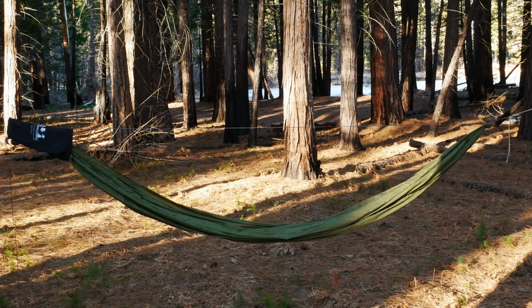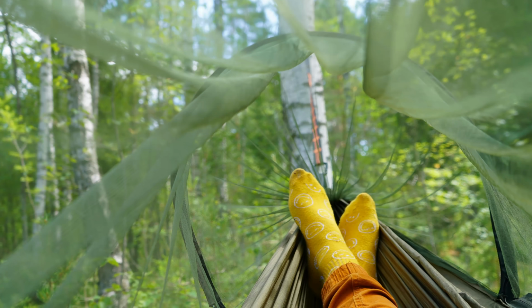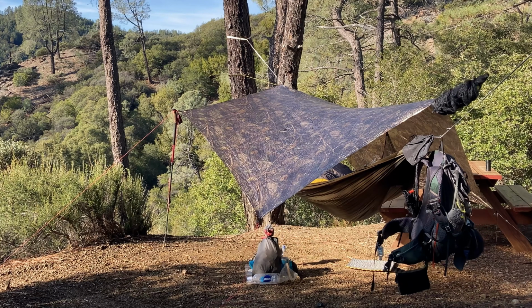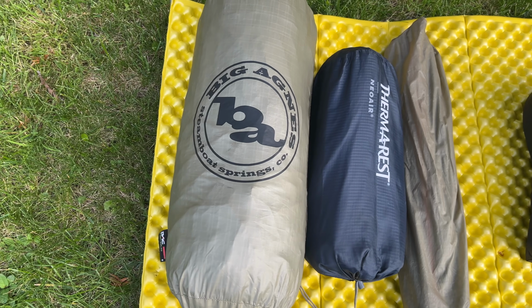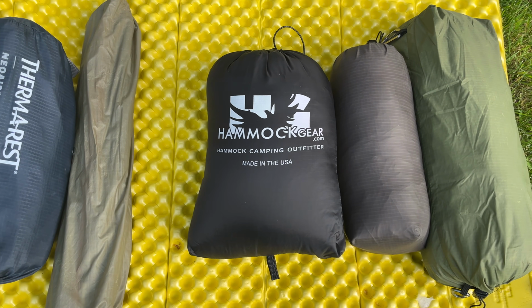Yes, hammocks themselves are way lighter than tents, but when you factor in a tarp, tree straps, a bug net, and especially an underquilt, and we'll get into that in a minute, you're looking at a complete shelter system. And a beginner hammock setup often lands around 3 to 4 pounds. A single tent with a foam or an inflatable pad could be about the same or sometimes even lighter.